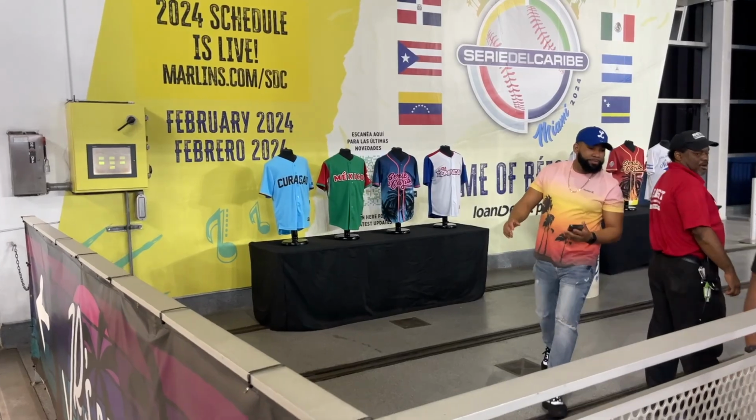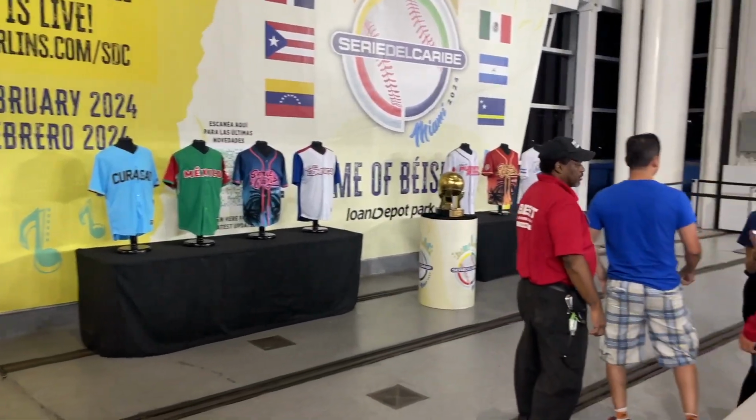The outfield. Look at the view. It's a neat photo op.